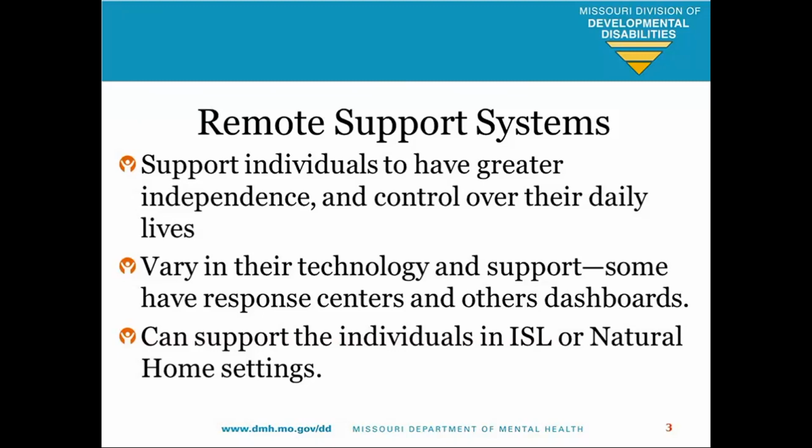Since the sensors are always gathering data, remote support systems can find patterns that allow individuals to get proactive support from and share more information with their circle of support, including medical and psychiatric teams. So one of the things we've recently discovered is that some folks who have overnight seizures and utilize a bed sensor, we're finding that they're having more or less seizures than what we thought. So now they can work with their neurologist to get the support they need to ensure their seizures are under control.